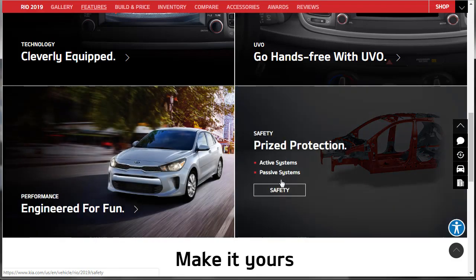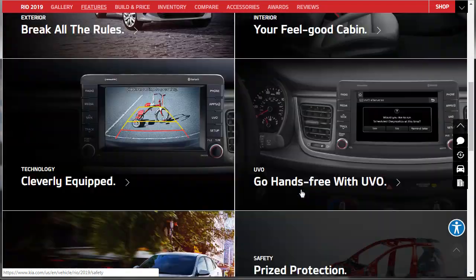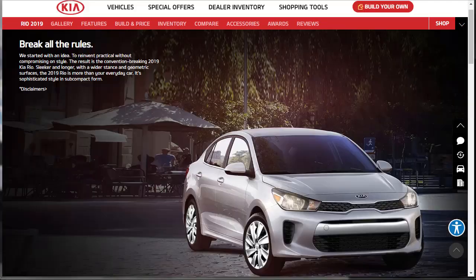Then, of course, there's performance and then safety. So I want to go through all these tiles. There's 2, 4, 6. There's 6 tiles to go through. They're not very long. So we're going to start with exterior, go through that, and we'll go through all the other ones in order. And then after we get through these, we'll go over to our build and price, okay?